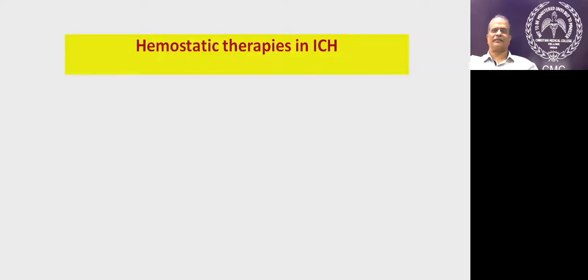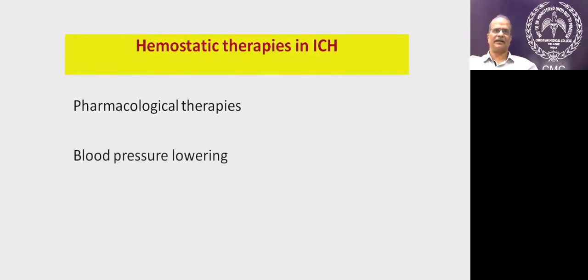Hemostatic therapies in ICH can be divided into 2 major groups. One is the pharmacological therapies and then blood pressure lowering. So we'll just look at the latest literature on these two.